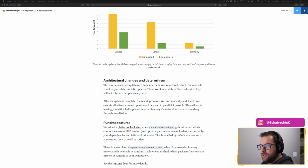They also changed the architecture. So dependency updates are done internally was refactored, which for you will result in more deterministic updates. Current local state of the vendor directory will not interfere in updates anymore. After an update is complete, the install process is run automatically, and it will now execute all network-bound operations first.